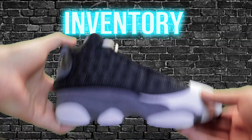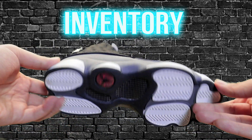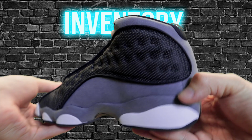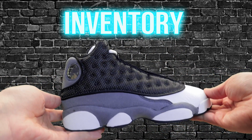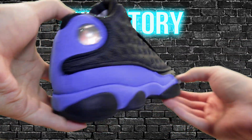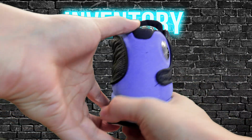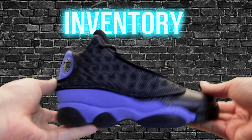Then in the Black Flint colorway, we have 3 13s, 3 12s, 2 11.5s, 2 11s, 3 10.5s, 2 10s, a 9.5, 9, 8, a 5.5Y, 2 6Ys, 2 6.5Ys, and a 7Y. Then in the Jordan 13 Black University Blue, we have 8 13s, 4 12s, 6 11.5s, 6 11s, a 10.5, 9.5, a 5.5Y, 6Y, and 6.5Y.